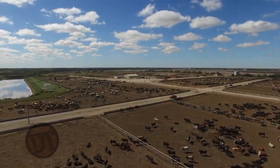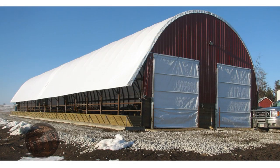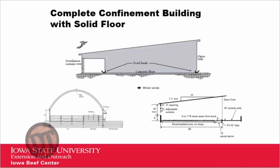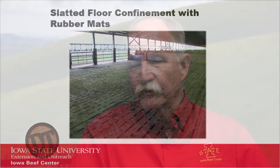That being said, about half of the new construction in the five years prior to that survey were confined buildings. There's a lot of popularity in the deep bedded buildings, where bedding is continually added throughout the feeding period, and then maybe cleaned out in between groups and disinfected and so forth. More recently, we've been seeing a lot of interest in the slatted floor buildings. You don't have to clean as much, it reduces the labor, and you don't have to haul all the bedding in and bedding out in the form of manure.